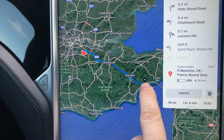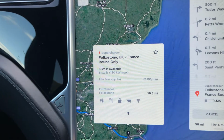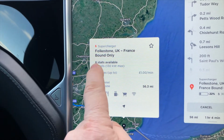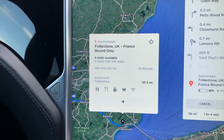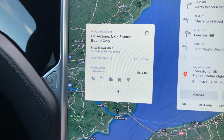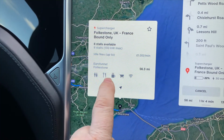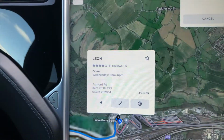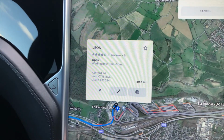Now if you tap on a supercharger and have a look at it, it tells us everything we need to know. It says there's 8 stalls, and it says 8 stalls available, so no one's using that supercharger right now. No one's going to France right now, I suppose that makes sense. It's telling you how far it is, and it's telling you all the facilities as well. So if I click on, say, a knife and fork there, it will tell me there's a Lyon there, for example.